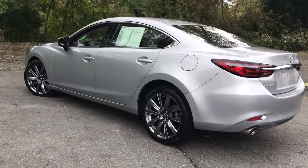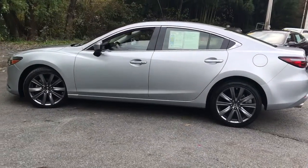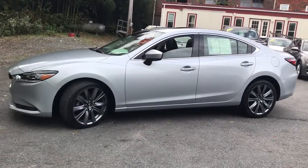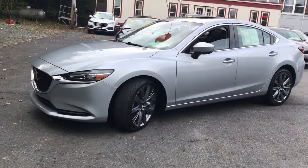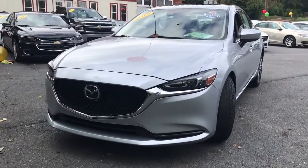The following are some of this vehicle's highlighted options: electronic stability control, trip computer, power windows, bucket seats, four-wheel disc brakes, power steering. Upscale meets affordable in this remarkable Mazda 6.